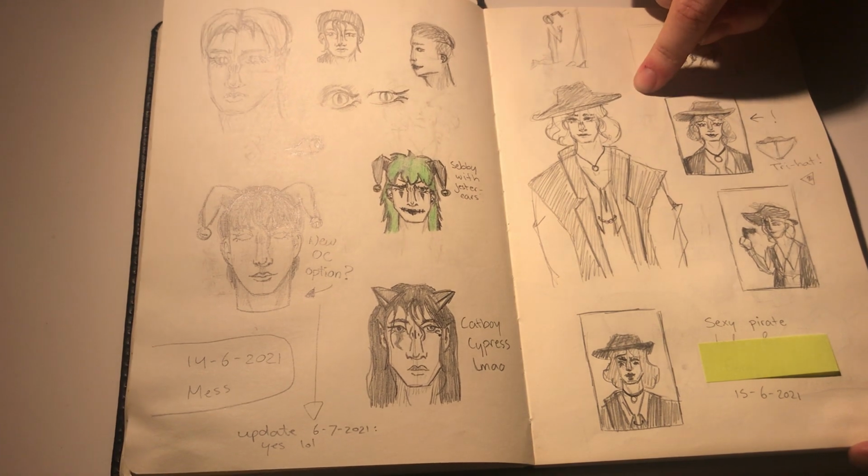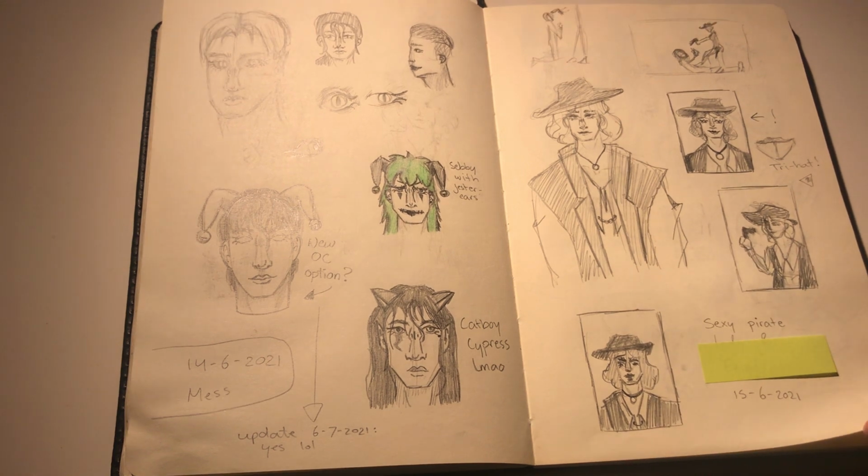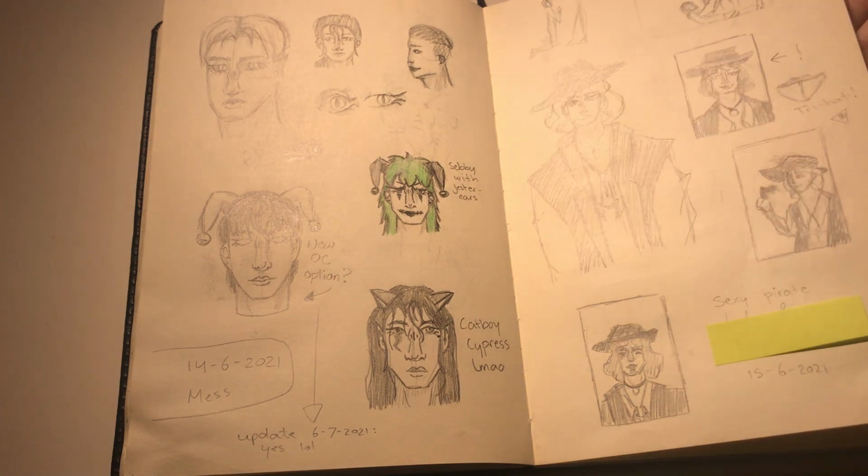Yeah. This was for a piece I was going to do for a friend, of just a sexy pirate lady. Never finished it, never went through with it, but she's there, I guess.